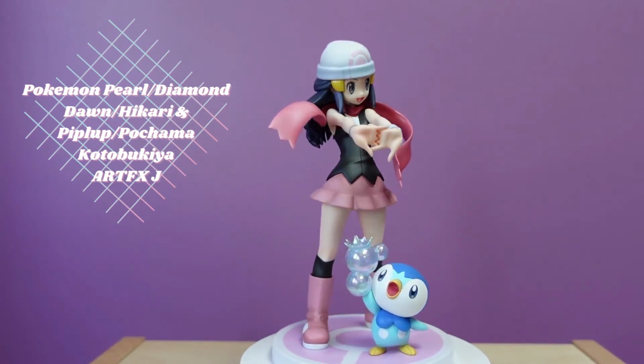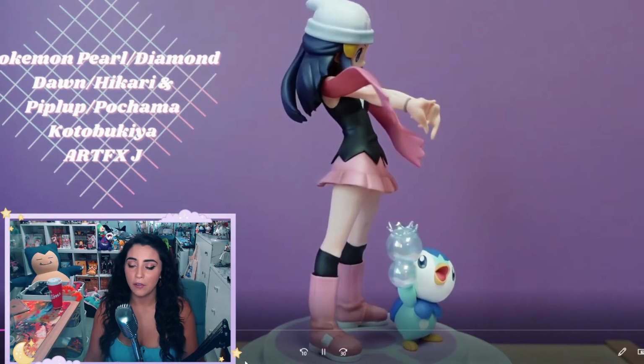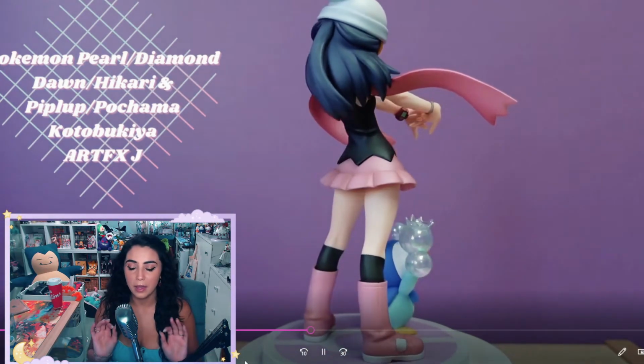So cute. I do think, and I love her base with the pink Pokeball.